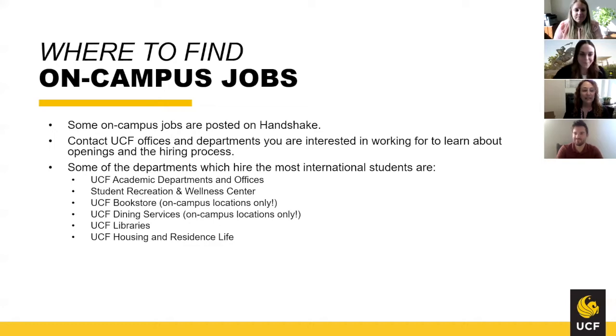There are some great places to find on-campus jobs. If some of you are familiar with Handshake, which is the system that Experiential Learning and the Career Center use, some jobs are posted there. You can also contact the different UCF departments and offices that you might be interested in working for to ask if they have jobs available.